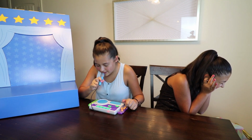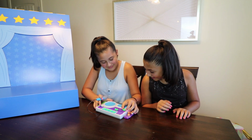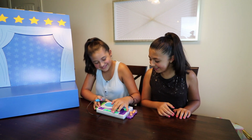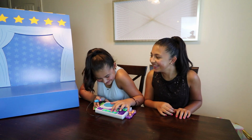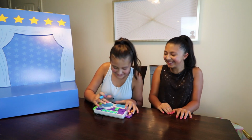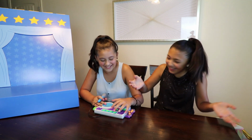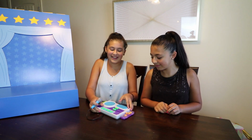Pink rabbit with a furry tail. What? Pink rabbit with a furry cat. Pink rabbit with a furry cow. Giraffe. Furry giraffe. With a furry. Furry cow. Crow!